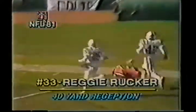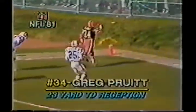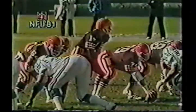Brian Sipe throwing right here, 40 yards to Reggie Rucker. It gets him down to the 10. And then Sipe, this is on the opening drive, a 1-yarder to Ozzie Newsome, 7-0 Browns. It continues easily. Brian Sipe, a 22-yarder to Greg Pruitt. This is like picking them off a tree. Watch this one. 40 yards, Brian Sipe to Dave Logan. Where's the Baltimore defense? They're bumping into each other at the goal line, 21-0.